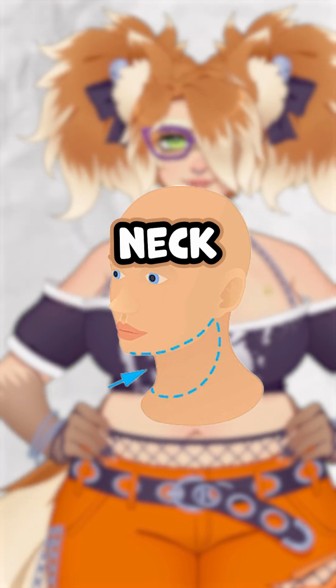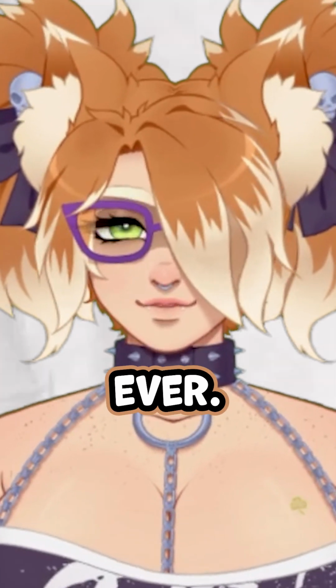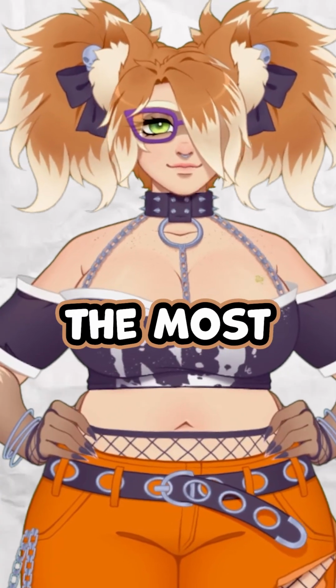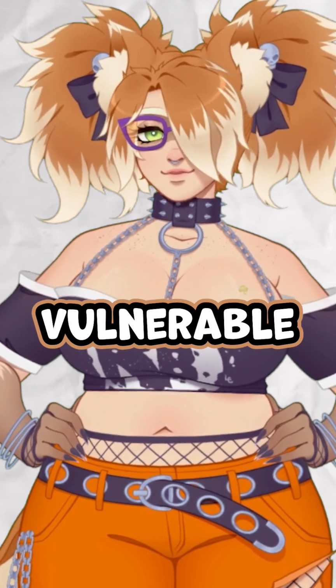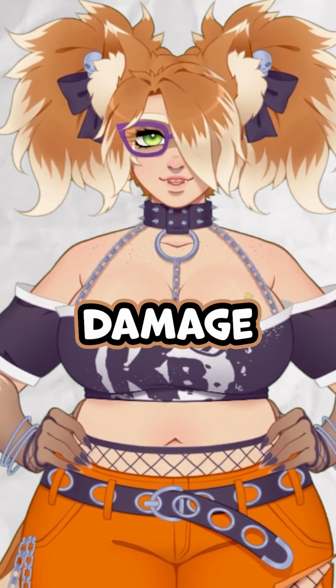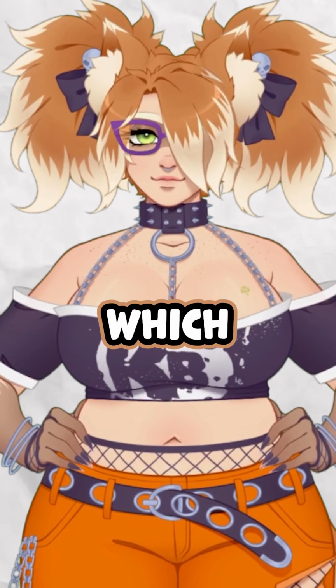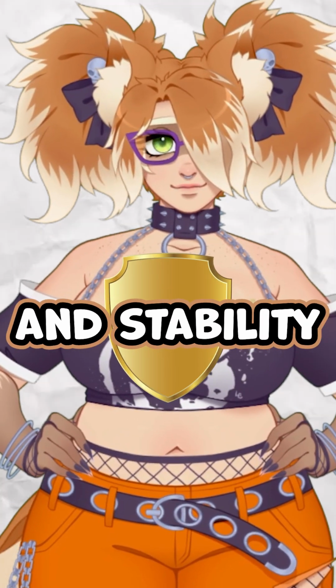Then there's the human neck, which might be one of the dumbest designs ever. Yet, somehow one of the most critical. It's incredibly vulnerable to injury, with very little muscle protecting it from damage. Our Neanderthal ancestors had much more muscle around their necks, which offered way more protection and stability.